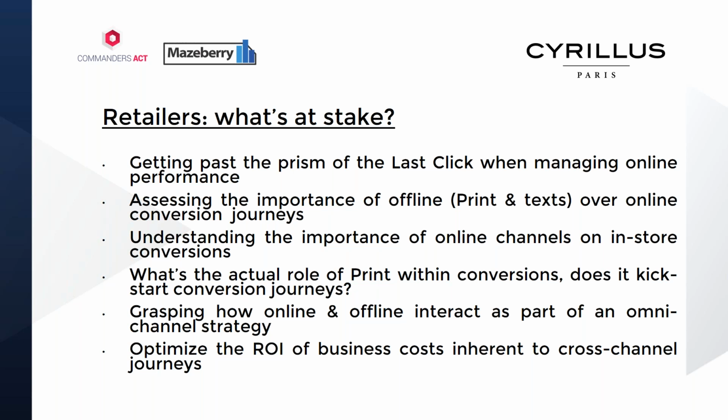And also, another key aspect that most people want to do is understand how online and offline interact within an omnichannel strategy, within an omnichannel customer journey. And all in all, the ultimate goal is to really optimize and maximize the ROI and also the marketing spends that are linked to having cross-channel customer journeys.